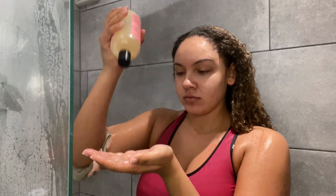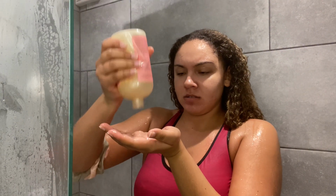So the first product I'm applying is the Sweet Ginger Cleansing Rinse. I would say that this is more on the moisturising side of a shampoo, but it does still cleanse your hair without stripping it. So when you're using this product, you want to use your judgment based on how your hair feels at the time.